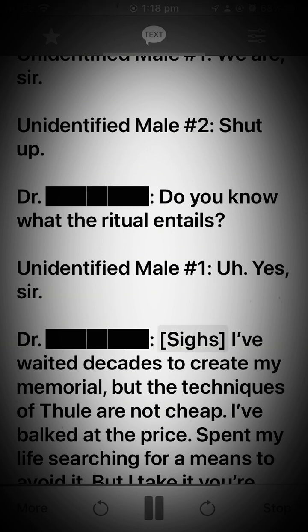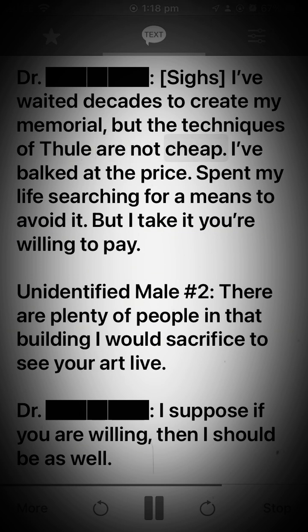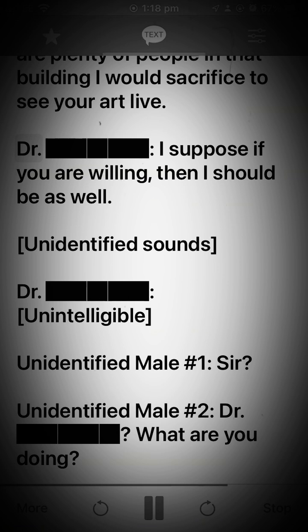Doctor: I've waited decades to create my memorial, but the techniques of Thule are not cheap. I've balked at the price. Spent my life searching for a means to avoid it. But I take it you're willing to pay. Male 2: There are plenty of people in that building I would sacrifice to see your art live. Doctor: I suppose if you are willing, then I should be as well.